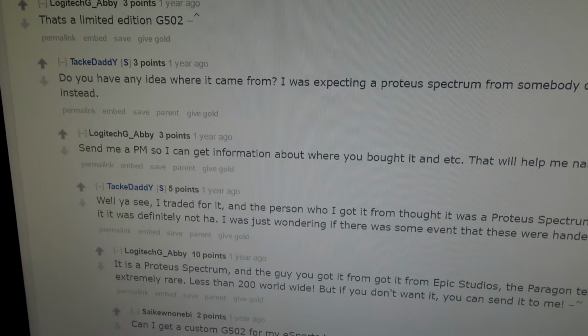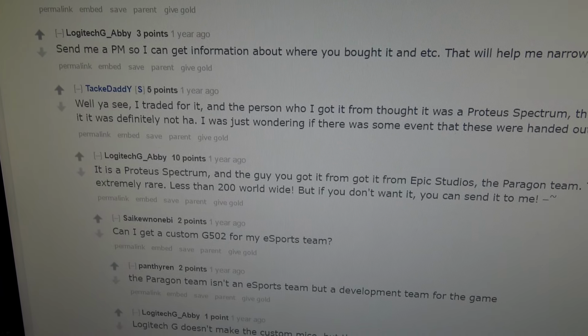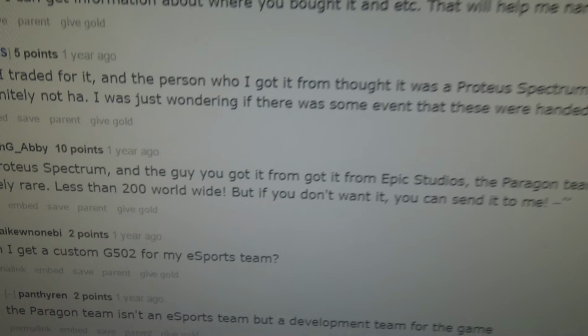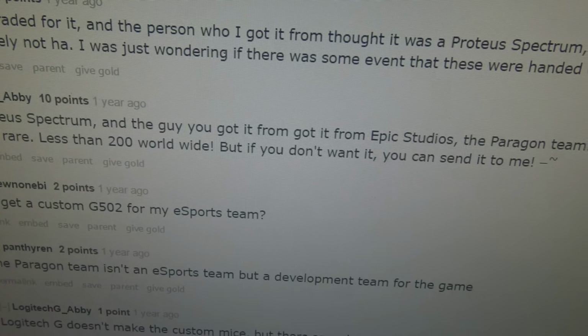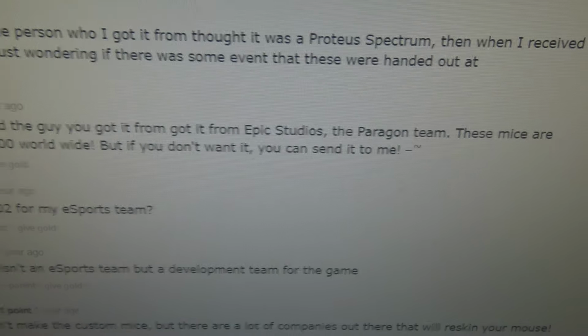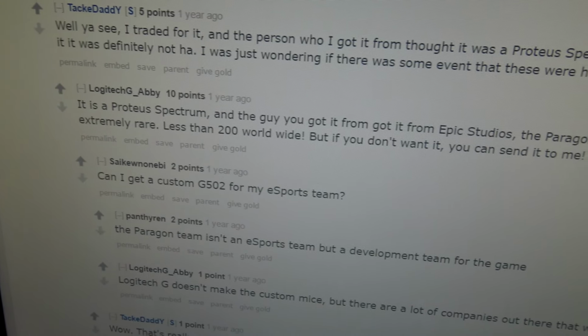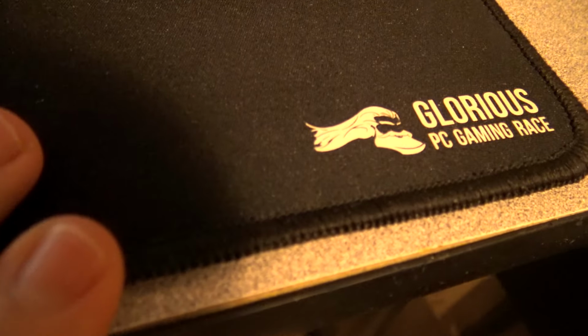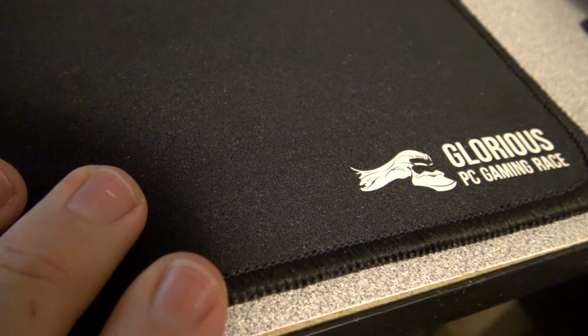And you go down, where is it? Yeah, here we go. The guy got it from Epic Studios, the Paragon team. These mice are extremely rare, less than 200 worldwide. So I've got one, motherfucker. It's cool as shit.